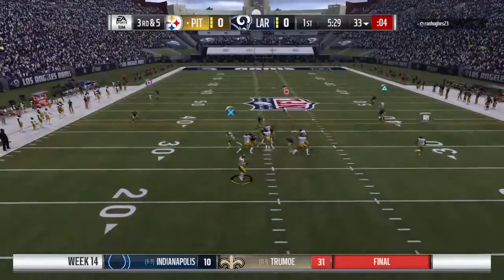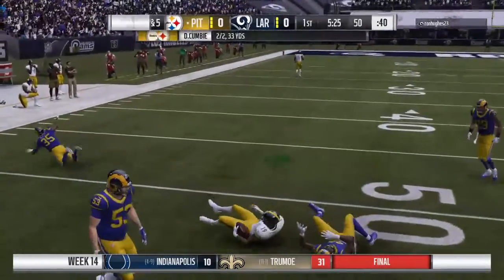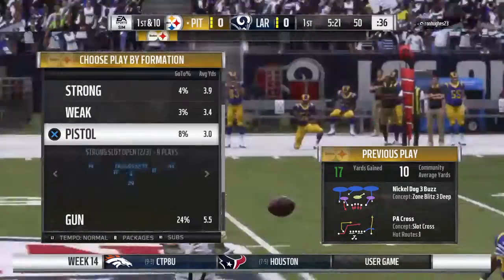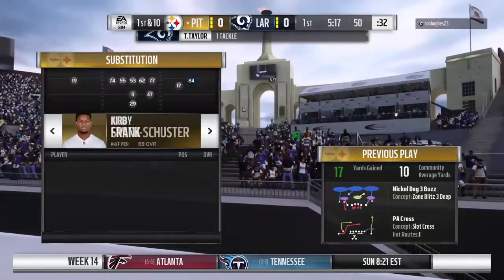They'll look to throw. Open man, Smith-Schuster, it's complete. And he gets this one to midfield before he's brought down. First time they've hooked up here. Good for 17 and a first down.